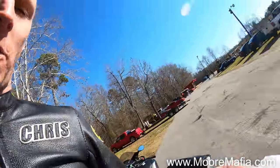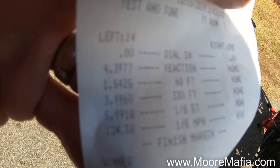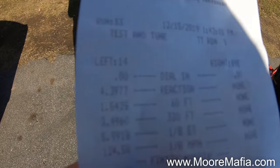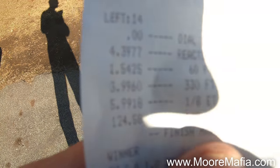Guys, pretty happy. Worked out pretty good so far. First pass ever. Second pass. First pass, I didn't get it all the way into second gear and it went into neutral. Foot shifting. Second pass, 154.